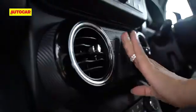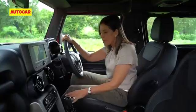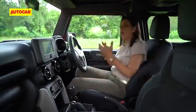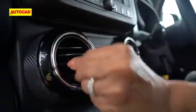Materials used are much richer. There's this really nice carbon fiber kind of texture that sits in the middle of the two AC vents. The matte chrome plastic as well. Even the upholstery, on the whole, a lot richer. The vents are also circular.